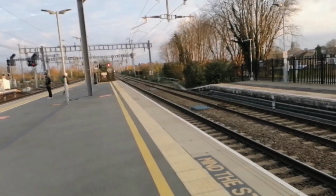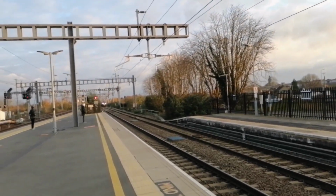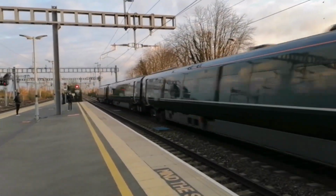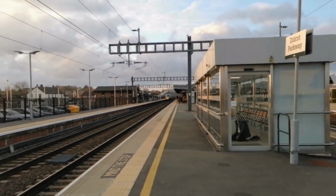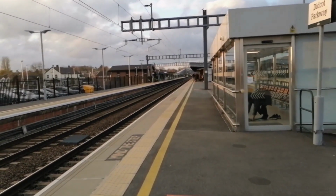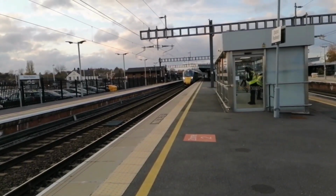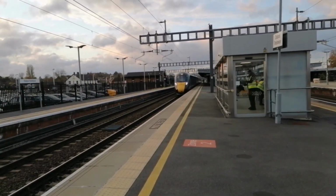Nice. We have a fast IET approaching, London Paddington to Swansea. Very fast IET. Oh, brilliant tone. Gosh! 800315, London Paddington to Swansea with that lovely two-tone. Cheers to that driver.